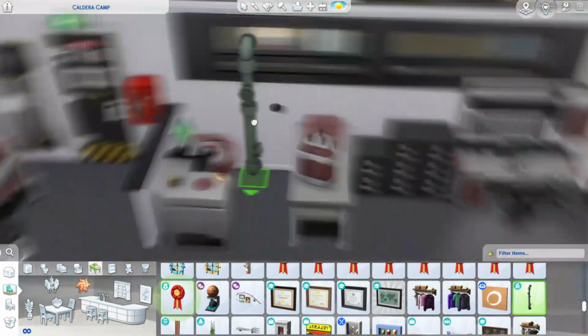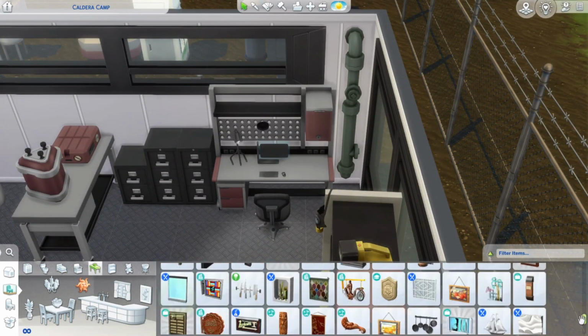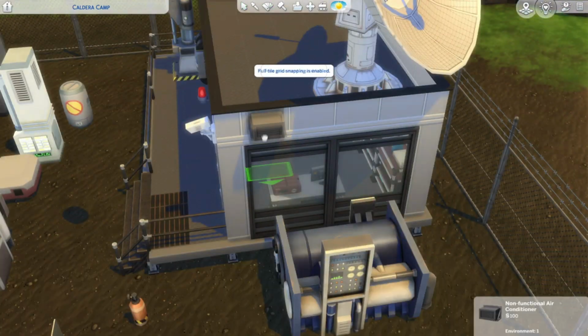Now, for the interior of these trailers, I literally just put random stuff that I thought looked sciency.